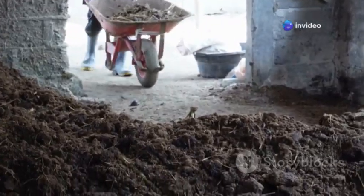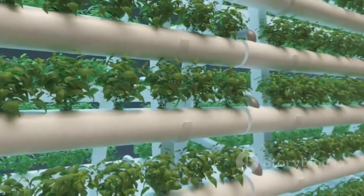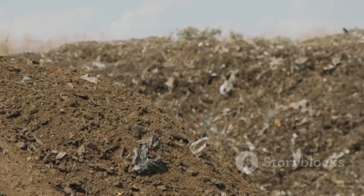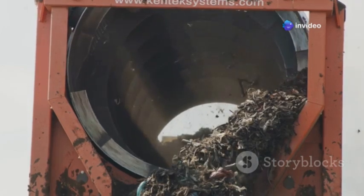We can use things like compost to enrich the soil. Permaculture encourages us to create closed-loop systems. This means that waste is minimized and resources are recycled. For example, food scraps can be composted to create fertilizer for the garden.